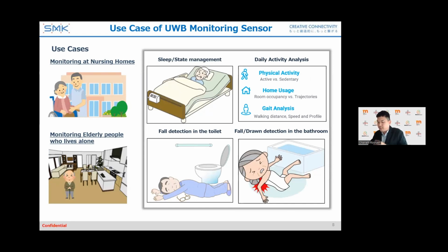Moving to the next use case example, this technology can be employed for monitoring in nursing homes. This significantly reduces the dependency on nurses and ensures patient safety, privacy, and emotional well-being. Furthermore, it finds utility in home monitoring, especially for the elderly living alone. It can detect activity in areas like the toilet and bathroom without compromising the user's privacy. Rather than hiring someone for caregiving, this device can provide monitoring assistance.